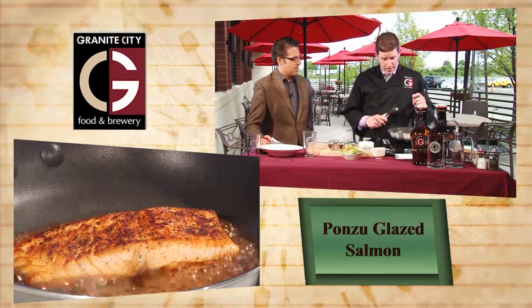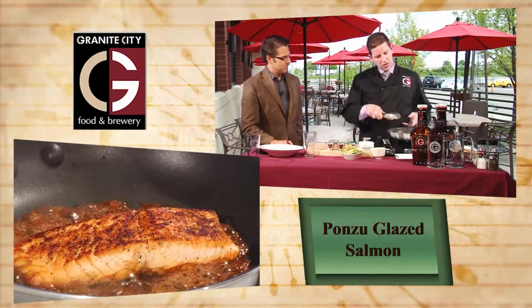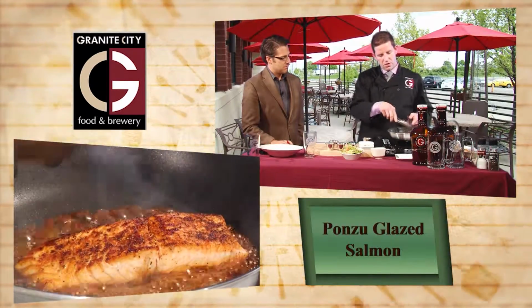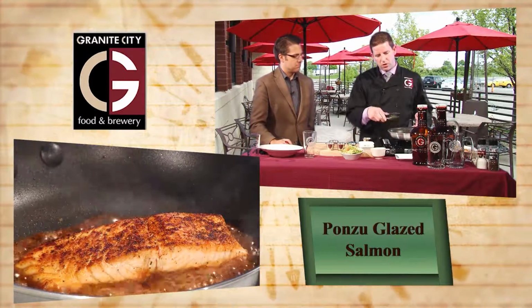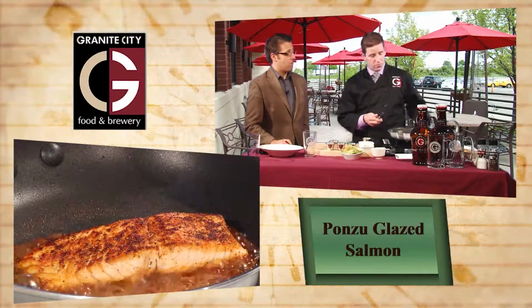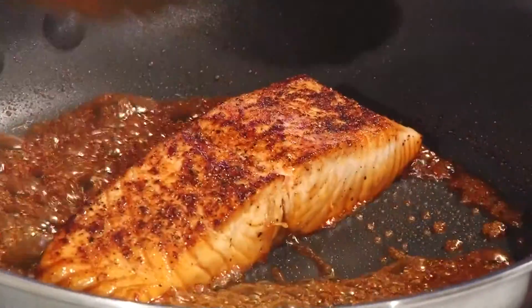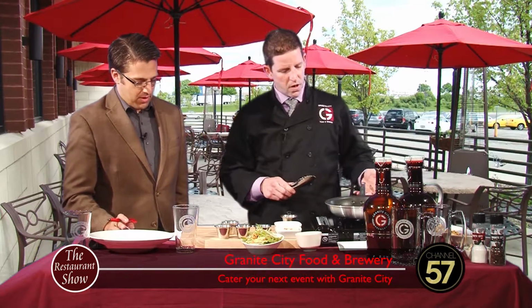Excellent. Do you have to flip it again to make sure the glaze gets on both sides? Well, we've got the glaze reducing down, thickening up there. I'm going to pull the salmon out, reserve the glaze, and then at the end, we're going to pour that glaze over top. Oh, gotcha. So that goes on at the end. I can already see that it's getting thicker. It's fantastic.